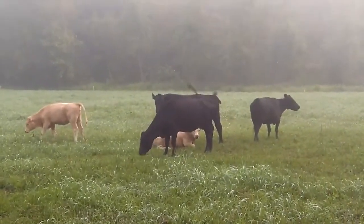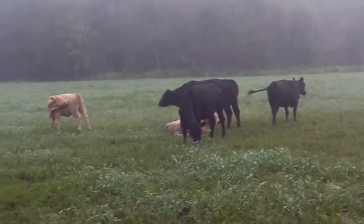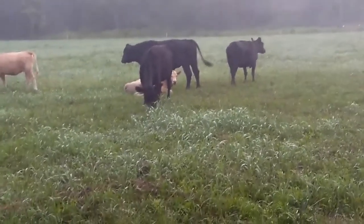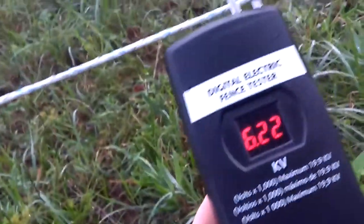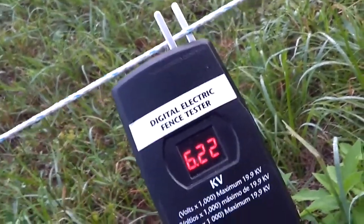It is a beautiful morning out here. We've got a slight fog, as you can see, but the cows are in. The cows are doing good. They're just getting up here and starting to munch. It's about 6:30 in the morning, and let's check the voltage. We're running around 6200 volts here, which is what we were at last night.